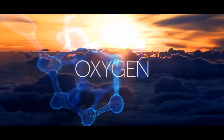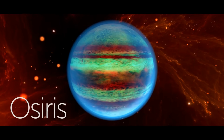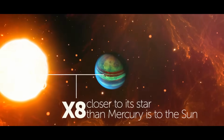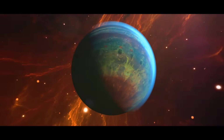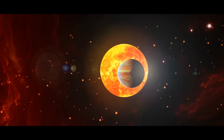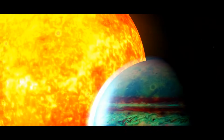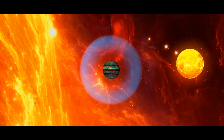Oxygen is usually viewed as an element that might bring life to a planet, but this is definitely not the case for Osiris. Scientists were shocked to find oxygen on this planet, or rather around it, because it's 8 times closer to its star than Mercury is to the Sun. This extreme proximity makes Osiris a living melting pot where anything that could burn will. It's also responsible for a very short orbit of the planet around its star. A year on Osiris is just 3.5 days on Earth. To boot, the atmosphere of the planet is constantly blown and melted away by the heat from its sun.